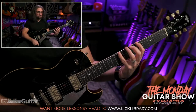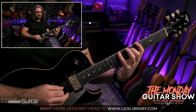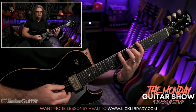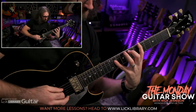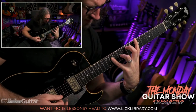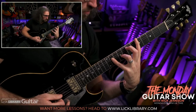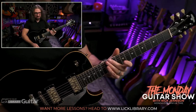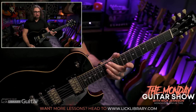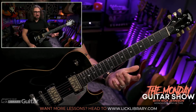Now, the reason we don't visualize our A major chord as this is because who's reaching that? Awful, terrible. And then here, good God. I mean, I've pulled it out of tune just trying. Disgusting. So we don't visualize chords that way because it's obnoxious and it's unsettling and we can't reach it.